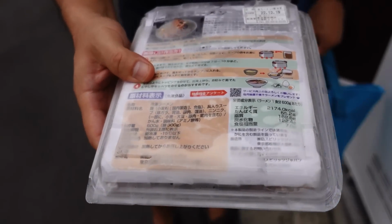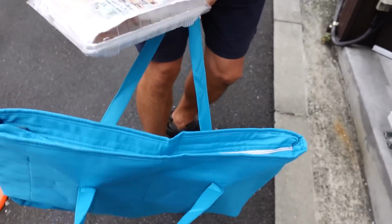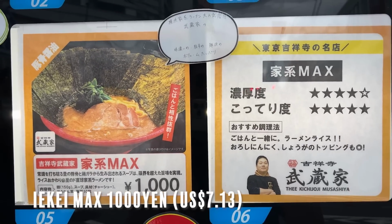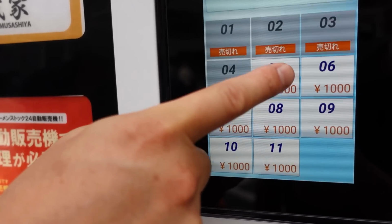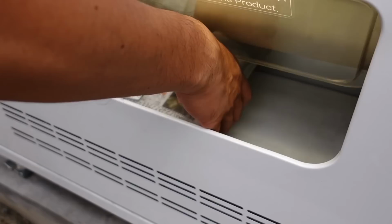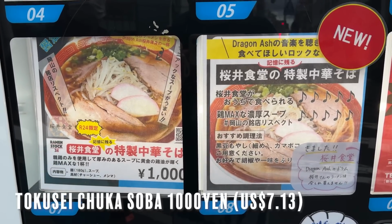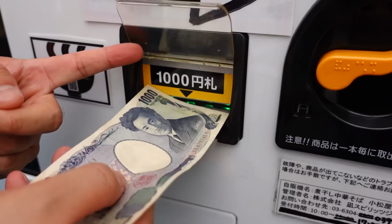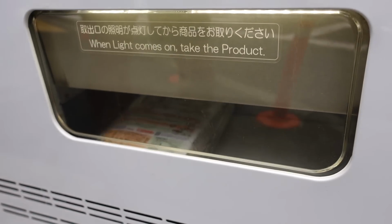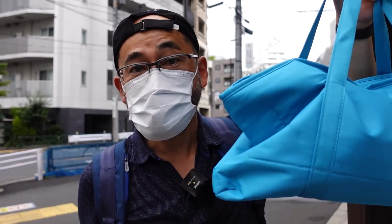This is the ramen. We brought an insulated bag. Yes, so. Then, next one is from Kishijouji Musashiya. Okay. Similar package. One more thing from Sakurai Shokudo, Tokusei Chuka Soba, soy sauce flavor ramen. Press. Yay. Let's go home and cook.